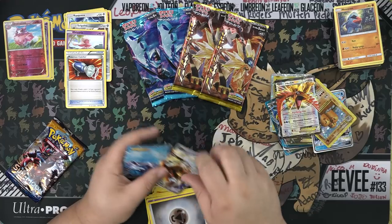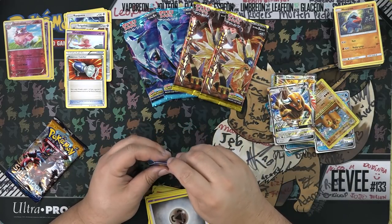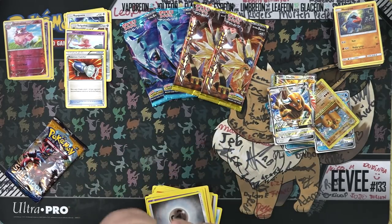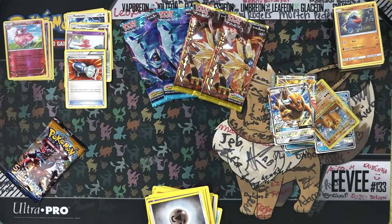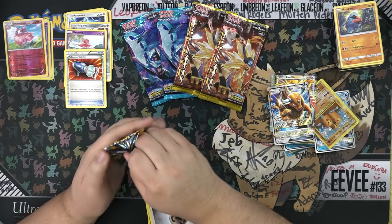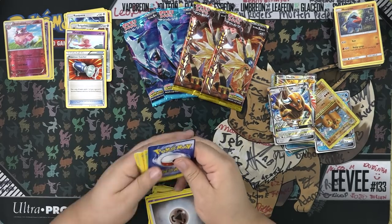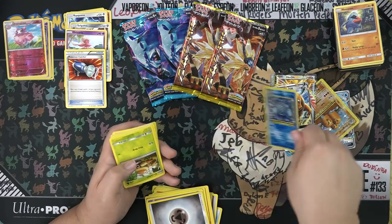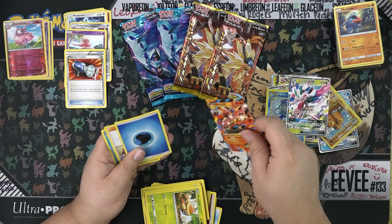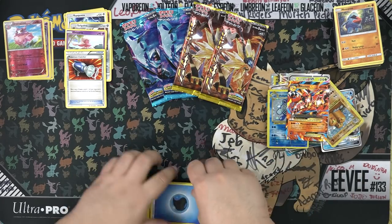And we got a Tauros, and a Glaceon EX, which you are not allowed to exist. You're not allowed to exist. Sorry. Had to do it. I cannot have a fake Eeveelution be in existence. Can't do it. Not allowing it. Sorry. It's just too much for me. Poliwhirl. A Lurantis. And a Mega Blaziken and more energy. That was an extra special pack.